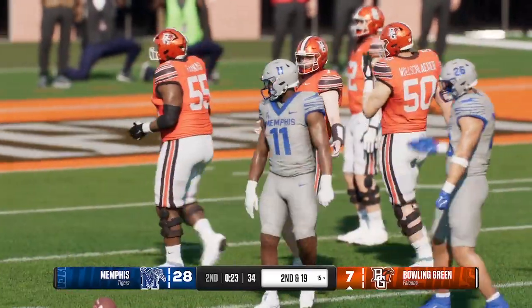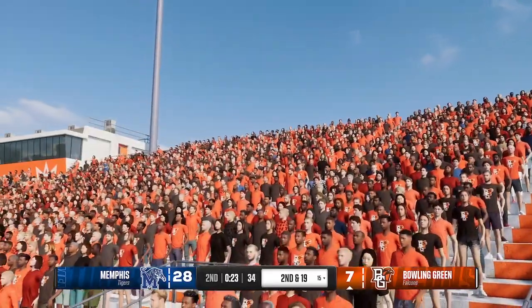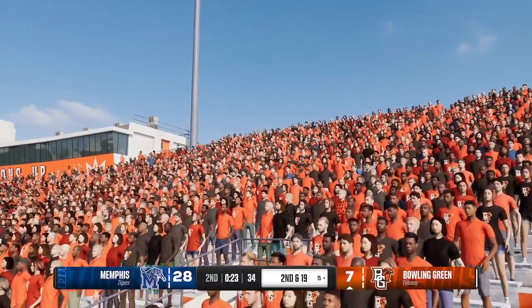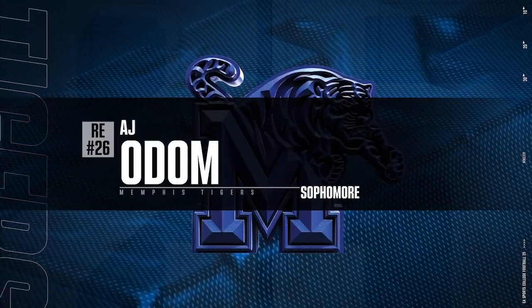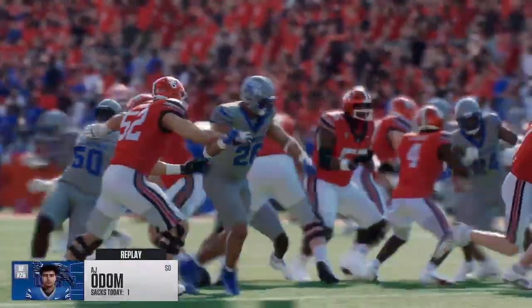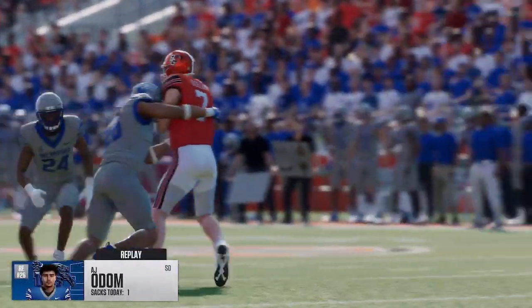You've got to be impressed with this defense early in this game, guys. They've got a big lead because they are getting after the quarterback. They've already generated multiple sacks. They thought coming into this game they could take advantage of this offensive line, and that game plan is working to perfection.